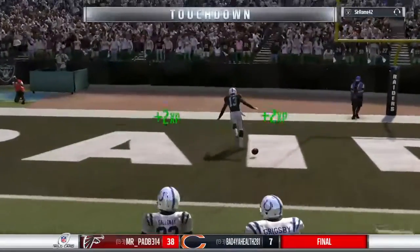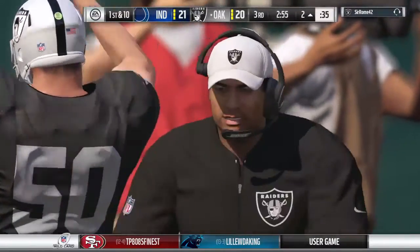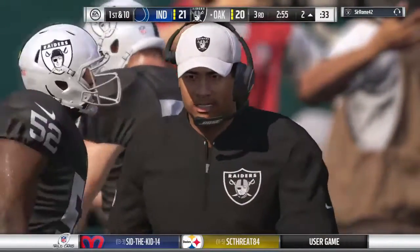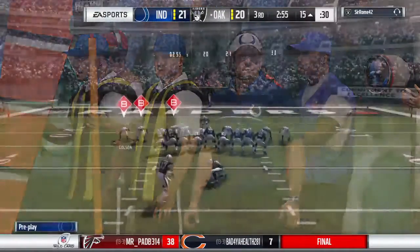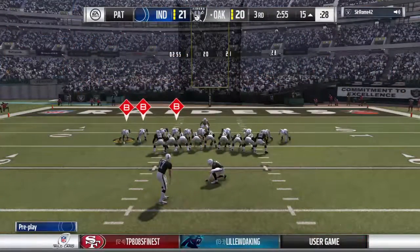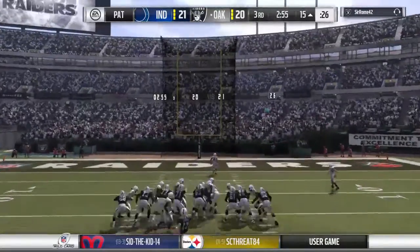And all the way in. Touchdown, Oakland. Amari Cooper, 73 yards. And the Raiders, they're within an extra point of tying this thing up. And correct me if I'm wrong, that was just a simple fly route, wasn't it? No, there's nothing to correct at all. You've got it down pat.